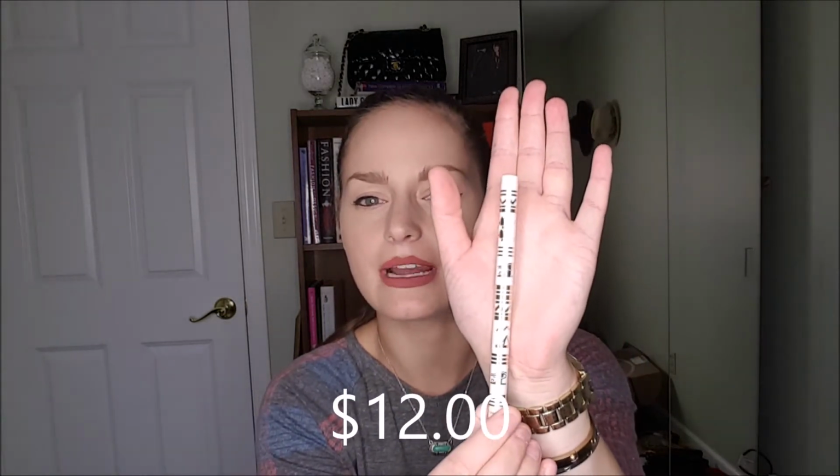Next, from Winky Lux, I've never had a product from this brand. This is their universal eyebrow pencil, and first of all, look at this packaging. Sorry, the main light in my room burned out right before this, so I'm using just a ring light, so sorry if it's a little dark. But anyway, it's white with gold foiled hieroglyphics, which I think is cool. And so this is what it looks like.